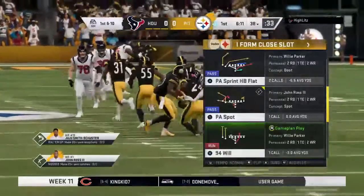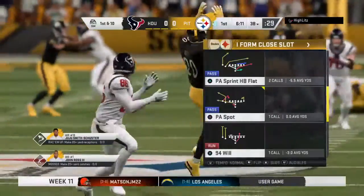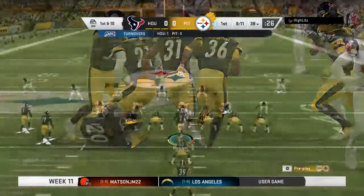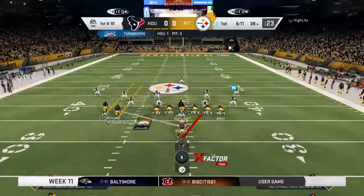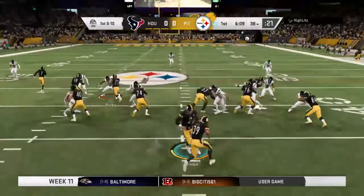Certainly not how they envisioned ending their opening drive here in the first quarter. Too many ones in this play. First quarter, first drive, first interception thrown. And that last one, that hurts. So good field position for the Steelers as they come up 1st and 10 at their 38.